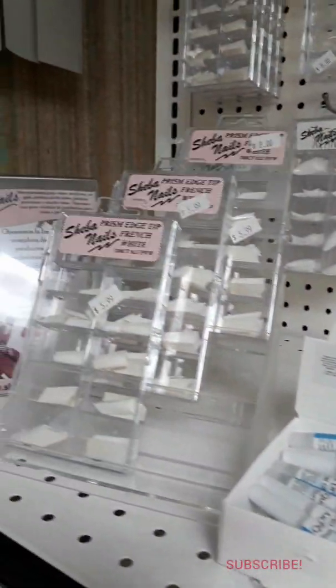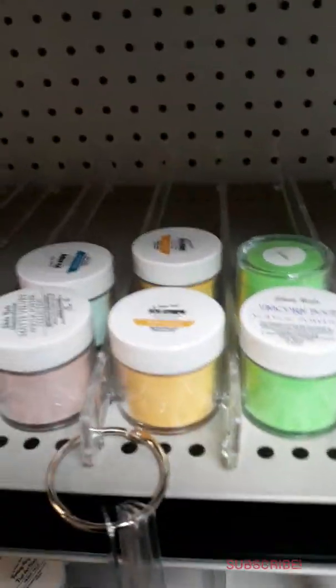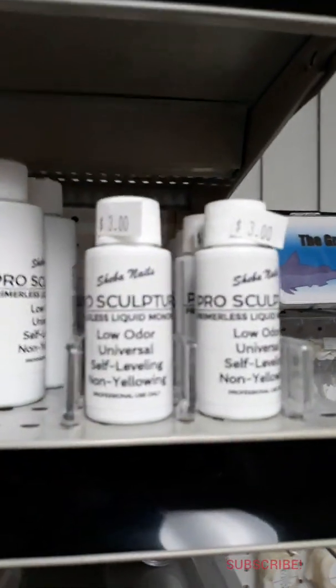These are refill nails. The glue is great. Works really good. They have the nail tips in cases, or you can get them in bags. These are acrylic powders. Some of them are the unicorn poop powders. They're neons, really pretty. We have a big bottle of the acrylic liquid. This is the one I got today that I'm gonna try out, Pro Sculpt. Oh, those are pretty. That's pretty.